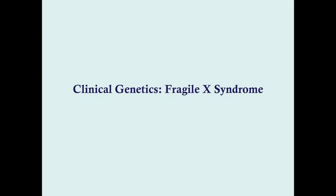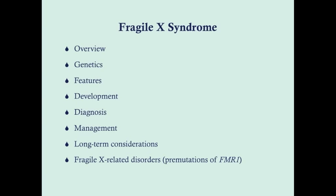And this is not a tremendously common disorder, certainly not as common as some of the other things that we've addressed previously, like Klinefelter's, Turner's, Down syndrome. But this does come up on the test. It's worth knowing about. So we're going to just do an overview.